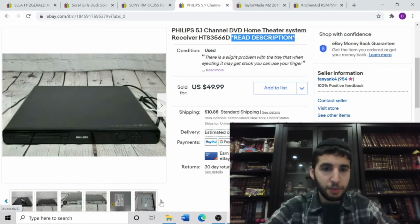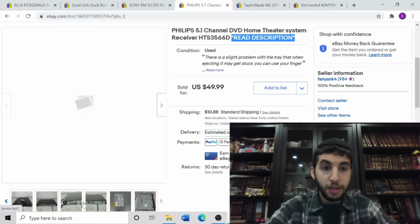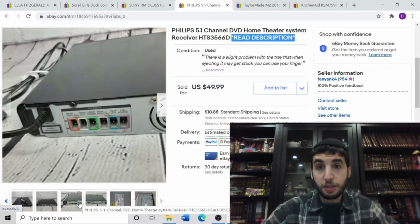Let's see what else we got here. What other pictures? I took a picture of the bottom, so on and so forth. This also hooked up to speakers. So it's a unit from a home theater system. So that's why it was great.